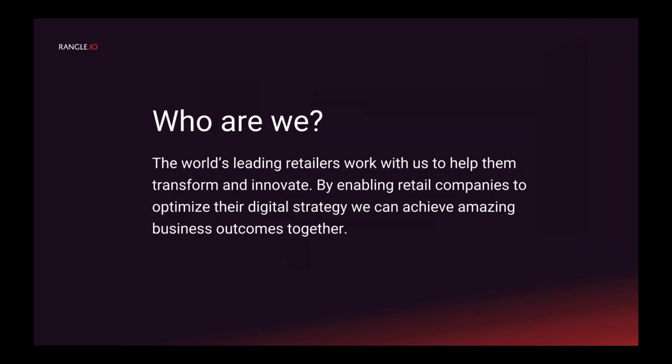Rangle.io is a JavaScript consultancy and development shop. We work specifically on front-end technologies using products such as React and AngularJS. And we work a lot with retail companies to help them optimize their digital strategy and help to implement their omnichannel solutions across the board.